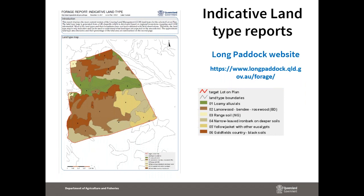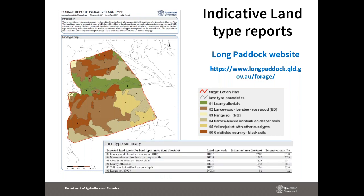An important resource in Queensland, and I'm not sure about the other states, is the Long Paddock website, where people can access what we call land type reports for the property. So you get a map of the property showing where different land types are, and there's also some excellent information on the characteristics of those land types, and that'll cover soil properties, the type of vegetation, and there's usually some assessment of what the fertility of the soil is like. That's another part of that report coming up there. It gives you an area of those different land types on that property.